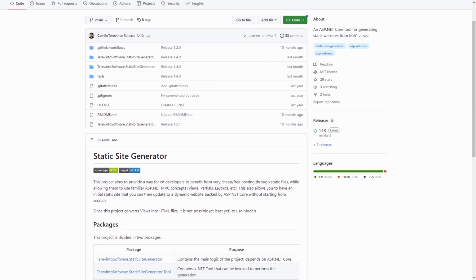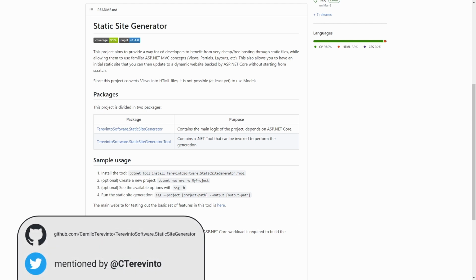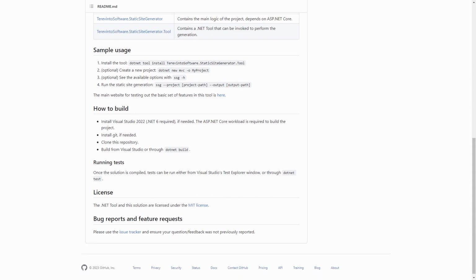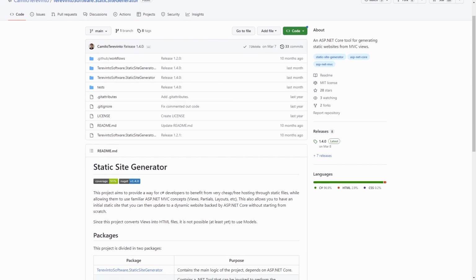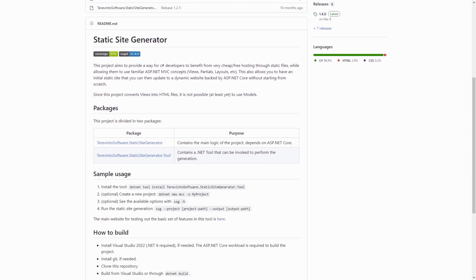The StaticSiteGenerator by Terravinto Software allows C# developers to use familiar ASP.NET MVC concepts such as views, partials, layouts, and more to build a static website. Static websites have the benefit of fast loading times and low hosting costs. I'm a huge fan of static websites, but haven't found a .NET-based site generator that suits my needs so far. This project is relatively new. I encourage you to try it out and leave some feedback.